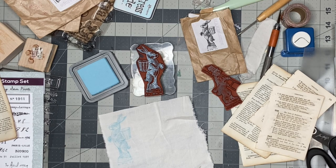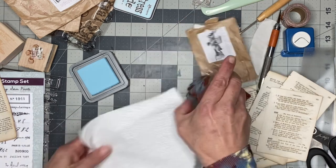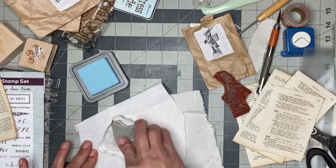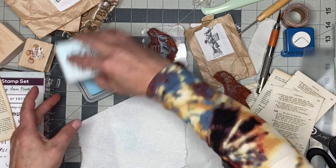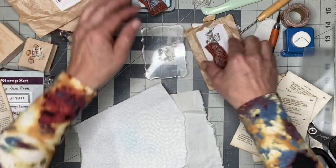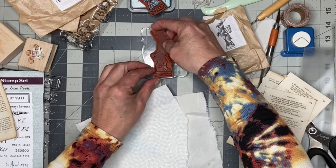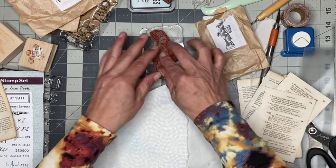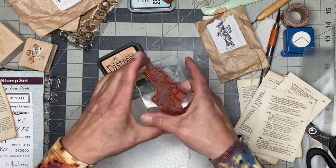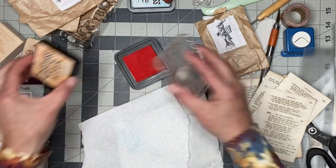Let me see. I'm going to clean this off. I cleaned it off a little bit. There we go. It doesn't come off very well. Okay, we'll use this one. I love these bunny stamps. These are from Maki. They are on Etsy.